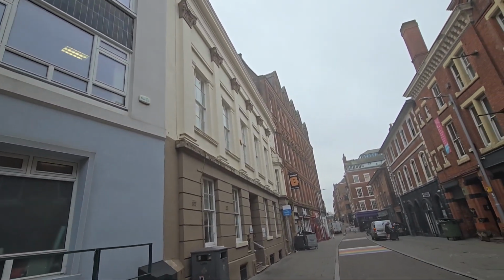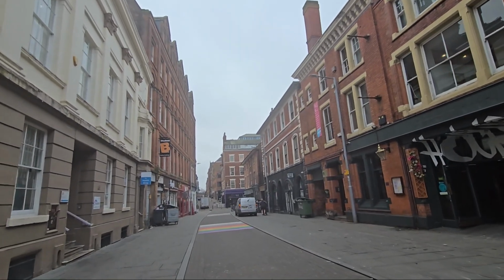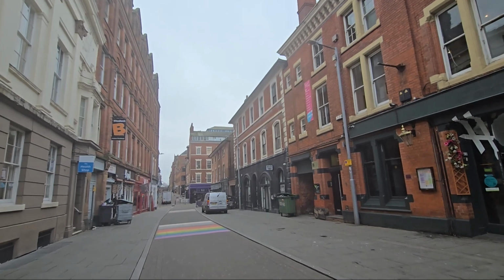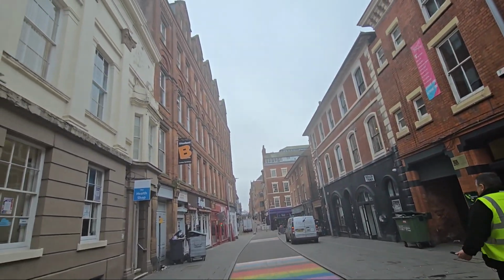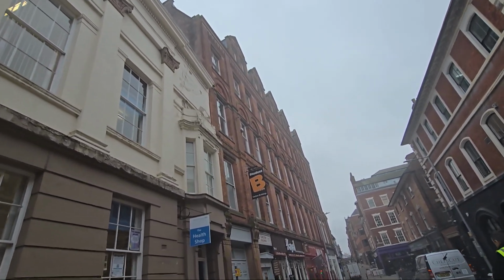Another old house there on the left, building. Rough Trade is well known. That's where your sister came, isn't it? Didn't your sister come there to watch something? Yeah. Old buildings everywhere. Look at that.